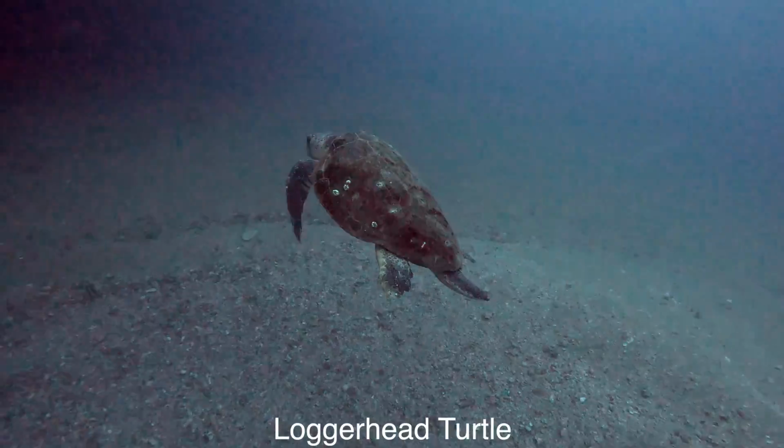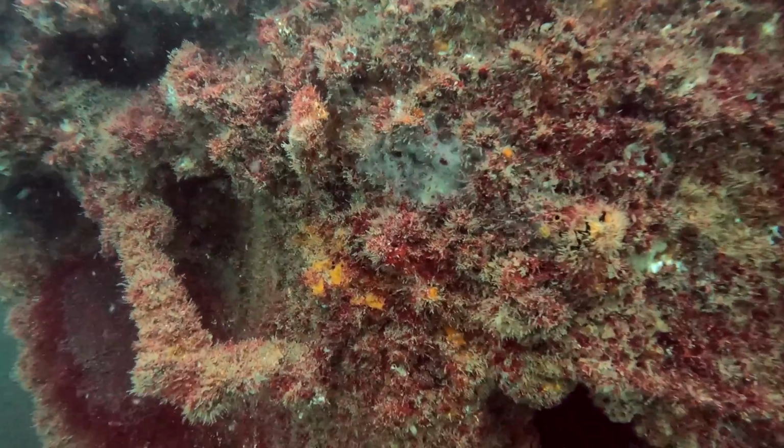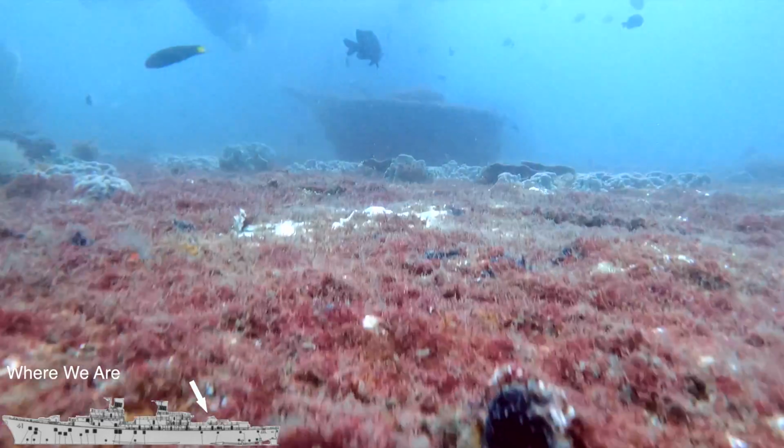Now, sometimes we drop onto the stern as well. There's sometimes bull rays. I've even had sharks down there. You just never know what you're going to get on this wreck.